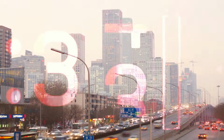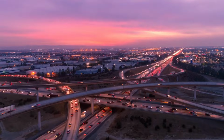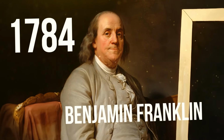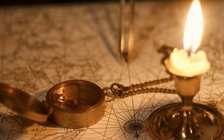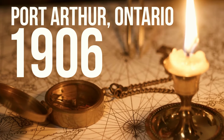Daylight savings time was implemented to give us more daylight during the evenings after work, which could help save energy by lowering the need for lights and heat. It was first suggested by Benjamin Franklin in 1784 to align waking hours with daylight and conserve energy, and was implemented in Port Arthur, Ontario in 1906.